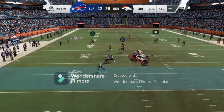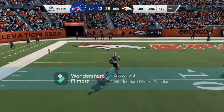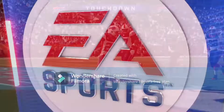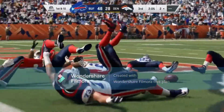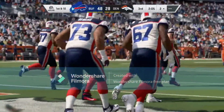So the shotgun snap to Allen. Buying time to his left. Look at this, is caught inside the 15. And he is into the end zone for a Buffalo touchdown. LeSean McCoy, 51 yards. And the Bills will add on to their lead.